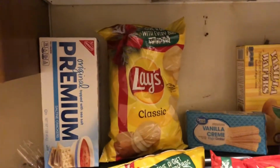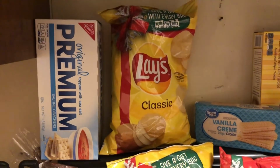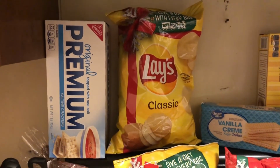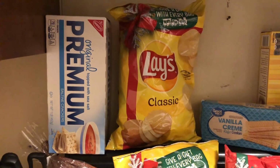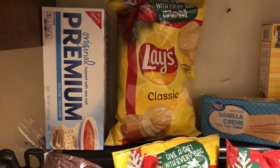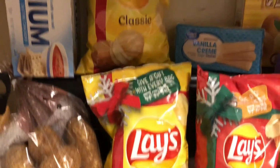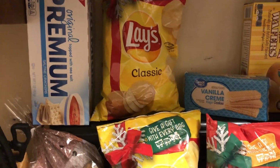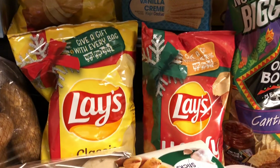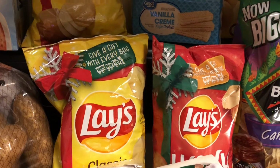Who knows when? Back there we have some crackers. I got those just for little snacks for my niece when she comes over. Plus to have on hand if I want to make meatloaf, which kind of sounds good. Got some plain Lay's potato chips. Got 2 bags of those. And then I also got a bag of the wavy. And I actually thought I got 2 bags of those too. I had to check my receipt, but I didn't.